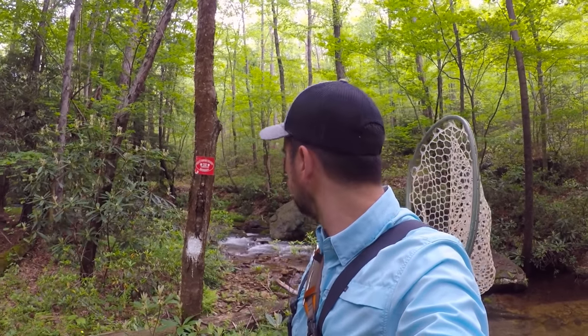They are calling for rain today. I don't know if they're gonna get a lot up here. I know down south there's a higher chance of thunderstorms, but let me show you guys what I'm using, and then we're gonna go up here and see what kind of wild trout are hiding in Stone Run.